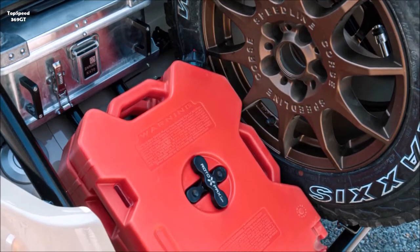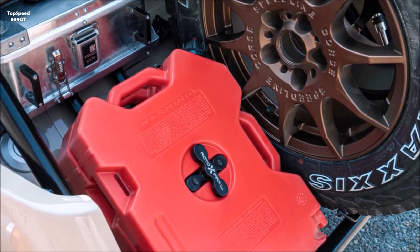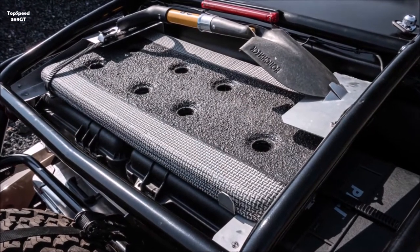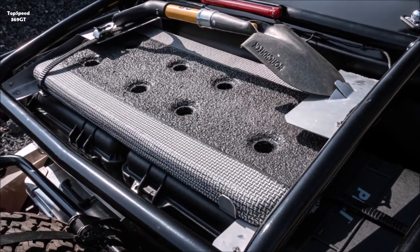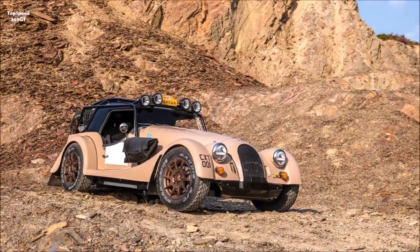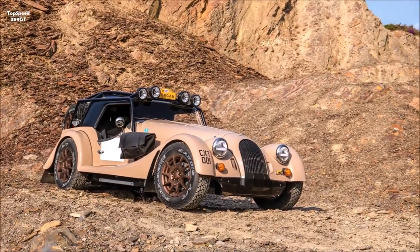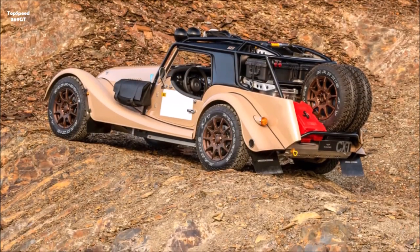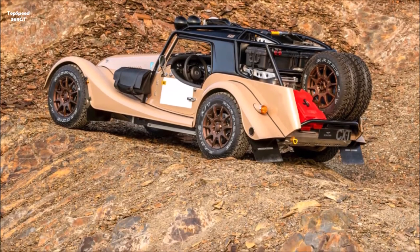Morgan is planning on building 8 CXT models, this initial car and 7 customer cars, each with a starting price of the equivalent of around $237,000, and supplied in full overland specification, with each customer having the opportunity to work alongside Morgan's design team to specify their own CXT. It plans to have all 8 vehicles completed before the end of 2021.